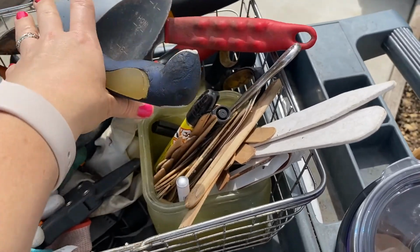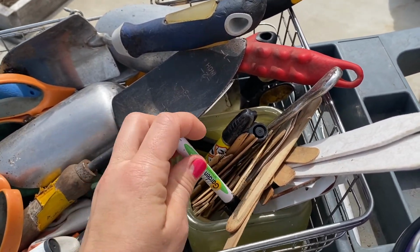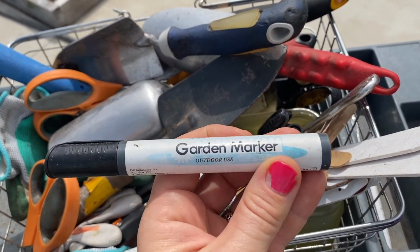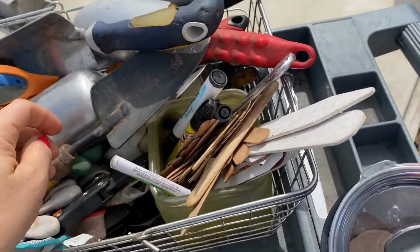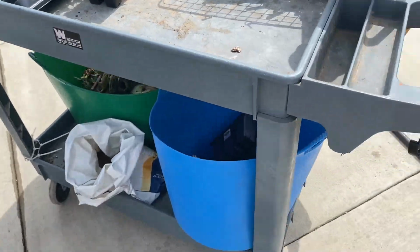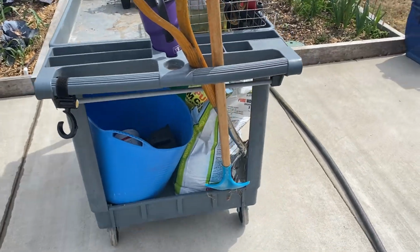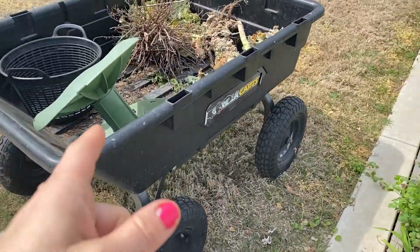So I have like all my markers and my pens. These are my favorite pens, by the way. They don't fade in the sun, and they also last for years. That brand is the best. Anyway, so I've got all my clippers, gloves, and shovels there. Easy to access. Anyway, that's the little trolley. It's the best little thing ever. So I use that for supplies, and then that in combination with this cart.